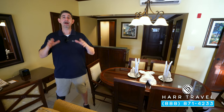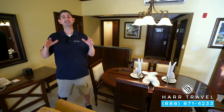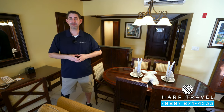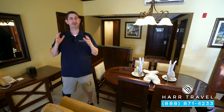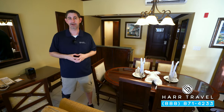bit more. Now, we're currently in the Italian village, and this particular butler suite is a two-bedroom, poolside walkout, butler suite, family villa. What I love about this particular one is that you can walk right out to the pool, especially when you're traveling with kids. It's been a huge benefit for my family in the past, and we can't wait to get back in here. Let me show you what this suite is all about.